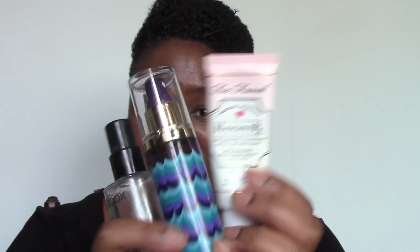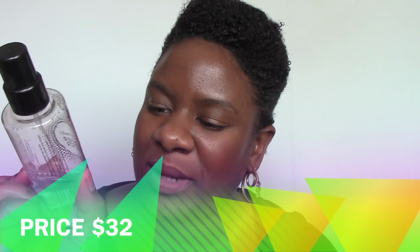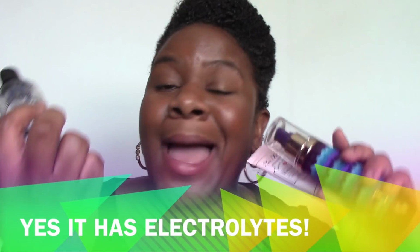Next up, primer. And this relates to skincare, and I'm going to tell you how in one sec. I have 3 that I'm going to show to you right now. This is the Smashbox Water Primer. I think this one has electrolytes. It says silicone free, alcohol free, oil free. But at any rate, it can be used simply to hydrate the skin.